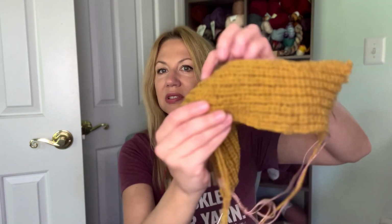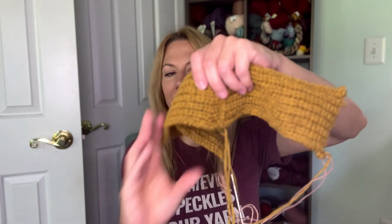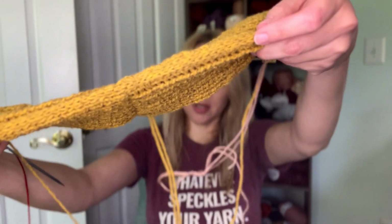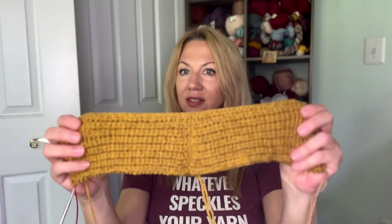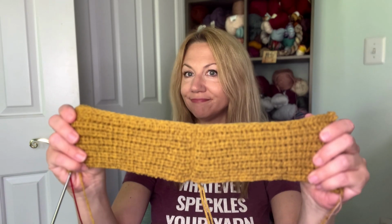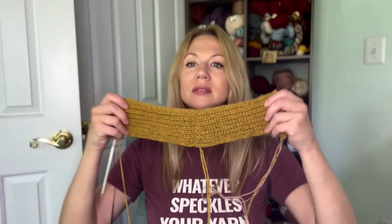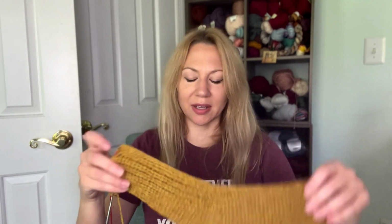Which is going to be lower at the back neck. And then you fold it along this part here, and that's going to be the top edge of your collar. And then it's going to wrap around the back of your neck. I've done that part, and the next step is I'm going to pick up all around and start doing the raglan shaping.